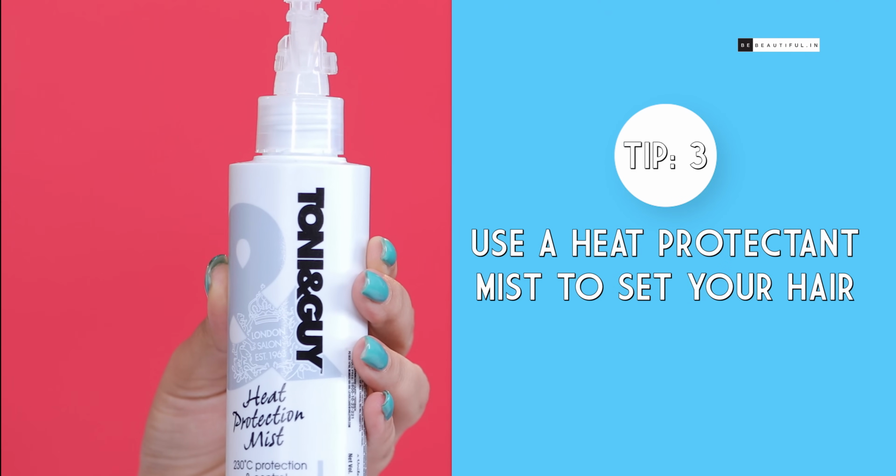Tip number 3. After that, follow it up with a heat protectant. This product will protect the hair from the heat, add shine and also hold the style.